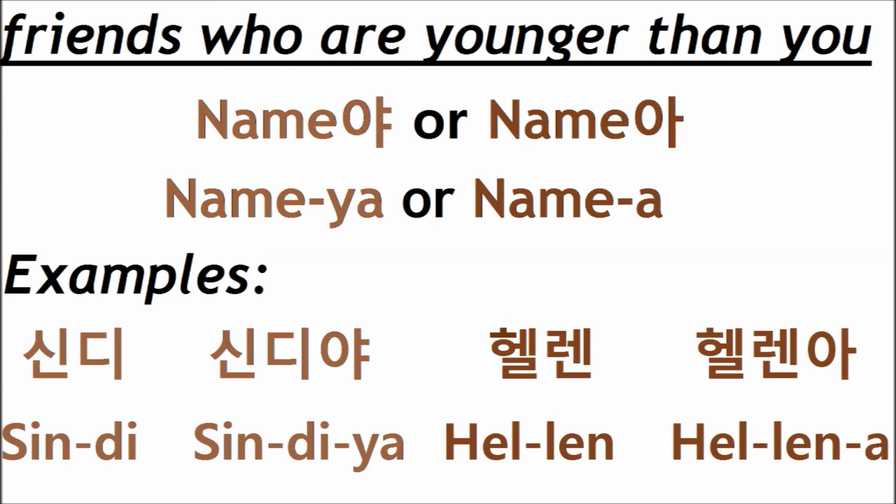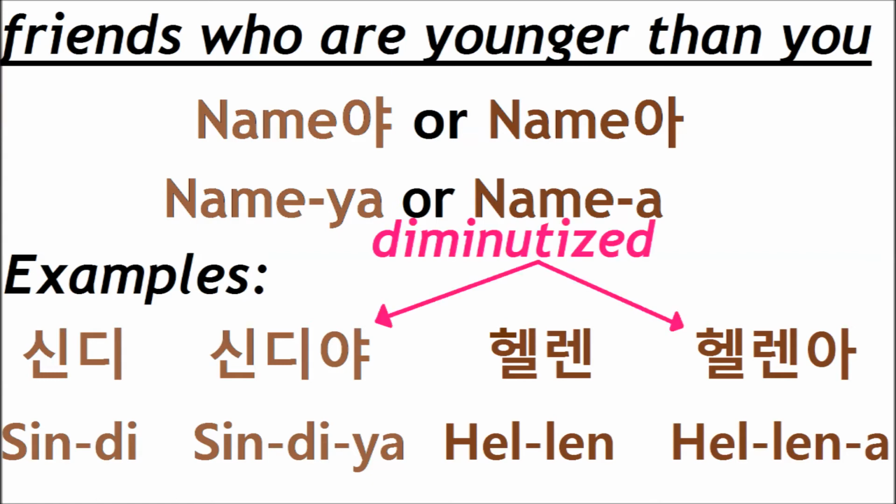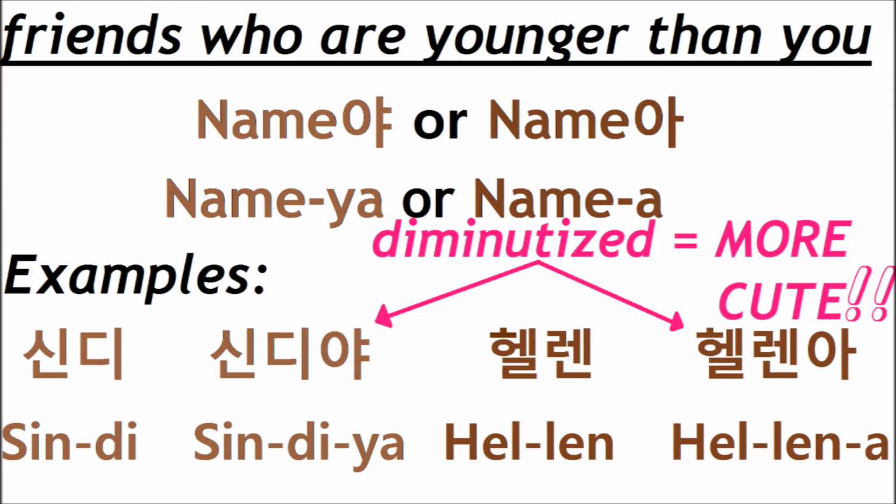The function of the ah or ya is to diminutize the name. Have you ever heard the word diminutize before? It basically means make it more cute, and thus it's something that you only commonly do towards young people. As you get older, you probably want people to stop adding ah or ya to your name.